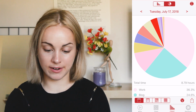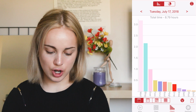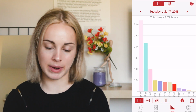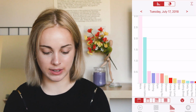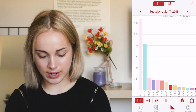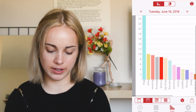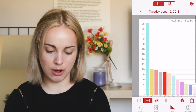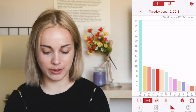And then at the top here, this little sum symbol, you can click on it to either group up your tasks by the large categories or to break everything up into its smallest subtasks. So for example, if I turn this off, you can see that I've got some blog tasks, so social media and YouTube. But if I click on this, then it groups all of the blog tasks into one big category. And then another really cool feature is that you can use filters.